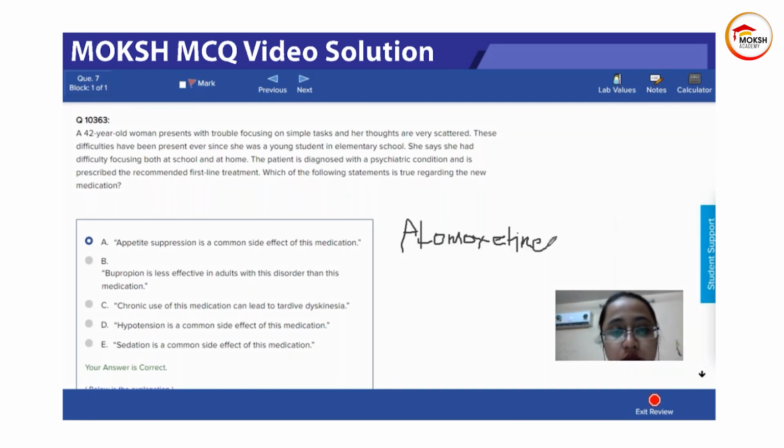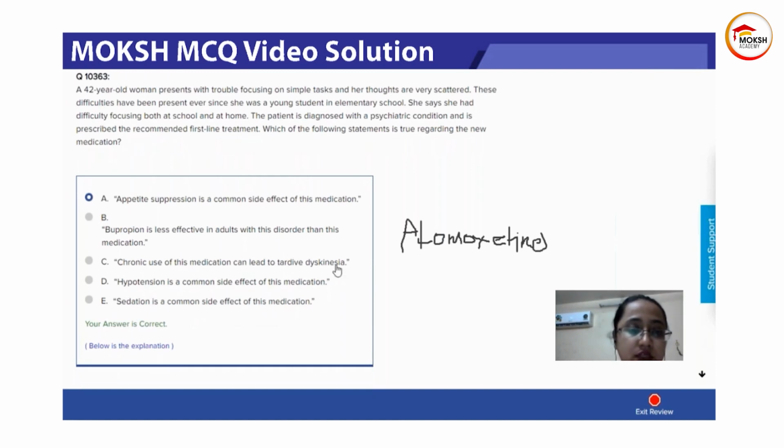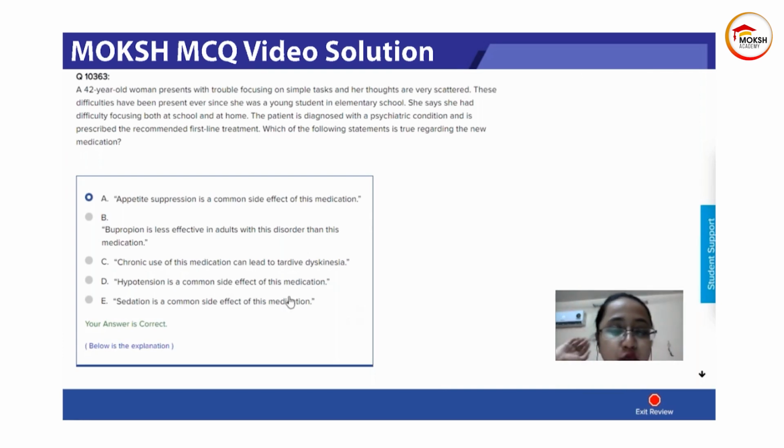So while I'm writing this, let's see what other options are wrong. Bupropion is less effective in adults with this disorder than this medication. Well, no, there are more side effects. That's why you prefer to use amphetamines and atomoxetine as first line. Chronic use of the medication can lead to tardive dyskinesia. No. Can you tell me which medication can cause tardive dyskinesia on chronic use? Antipsychotics. Perfect. So no, not this one. Hypotension is a common side effect of this medication. No. It's a stimulant. It will more probably cause hypertension rather than hypotension. Sedation is a common side effect. No, it's a stimulant. It will more probably cause insomnia rather than sedation.